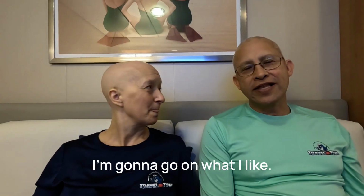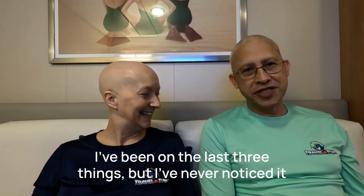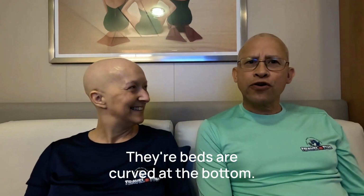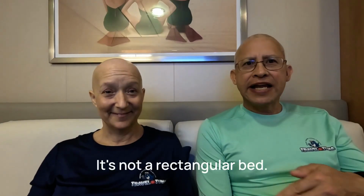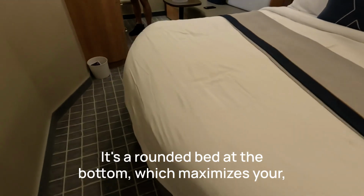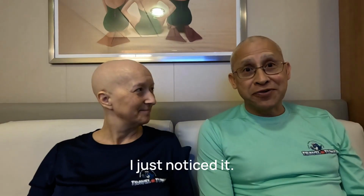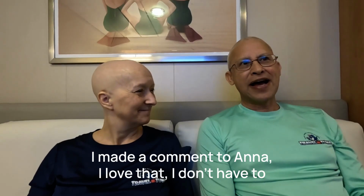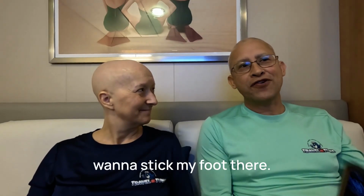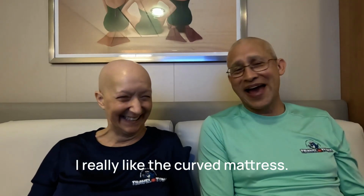Guys, they've probably had this at every cruise I've been on, the last three things, but I've never noticed it before because I'm oblivious. Their beds are curved at the bottom. It's not a rectangular bed. It's a rounded bed at the bottom, which maximizes your being able to get by the bed. I just noticed it. I made a comment to Anna. I love it. I don't have to compromise if I need that extra bed length because I want to stick my foot there. I really like the curved mattress.